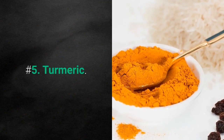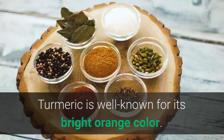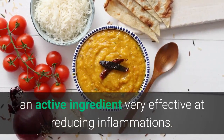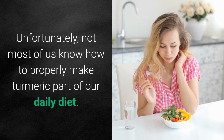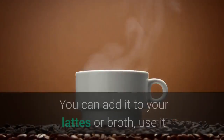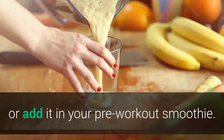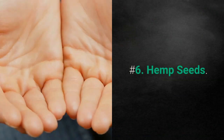Number 5. Turmeric. Turmeric is well known for its bright orange color. It is a very healthy spice due to its curcumin content, an active ingredient very effective at reducing inflammations. Unfortunately, not most of us know how to properly make turmeric part of our daily diet. You can add it to your lattes or broth, use it as a dried spice to add to your homemade veggie chili, or add it in your pre-workout smoothie. It will do wonders.